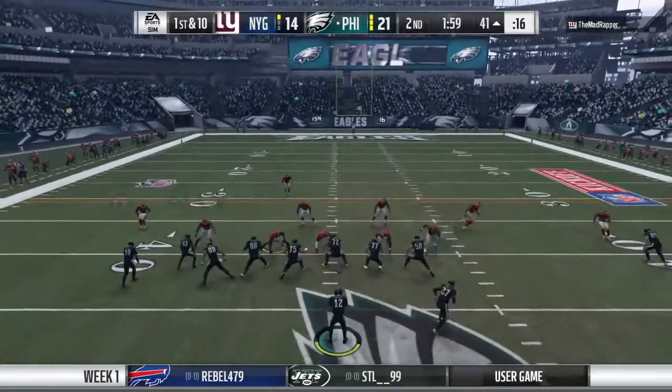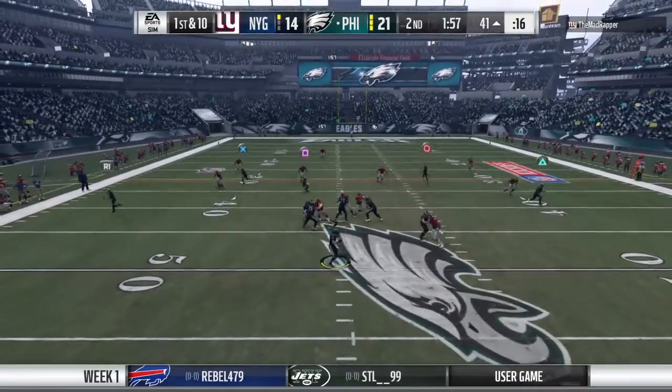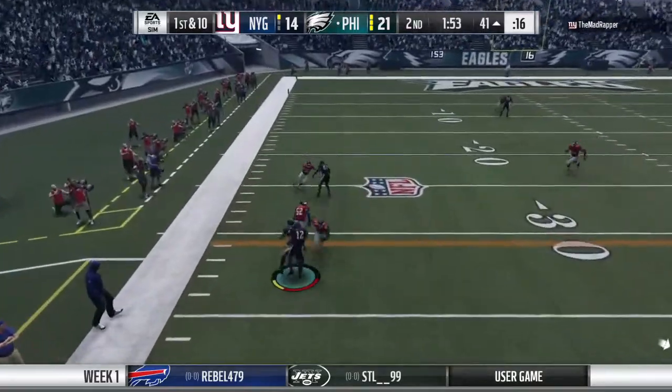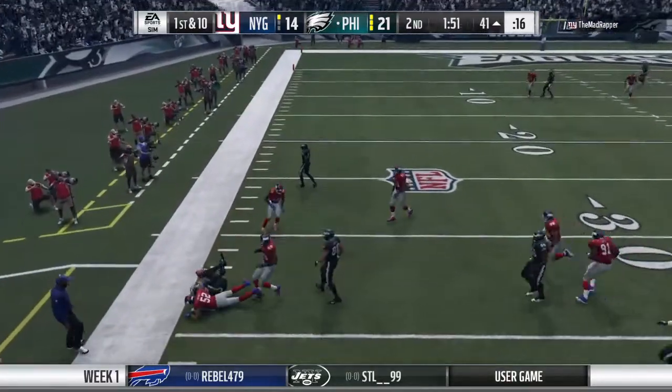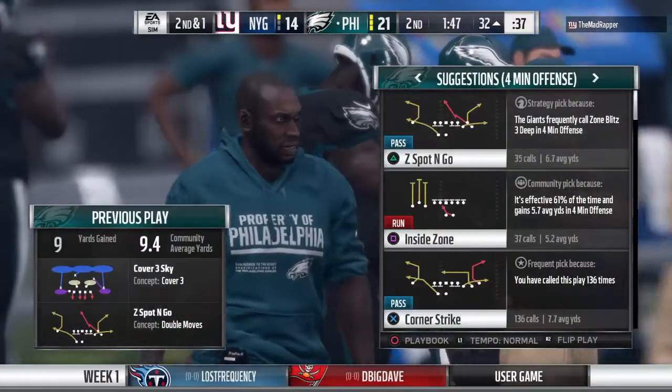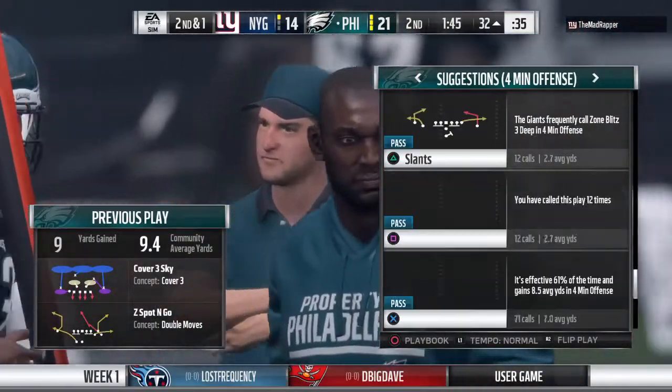And on the outside, they're playing press coverage. They'll look to throw. Being chased out left. And he gets it down to the 32. He'll wind up getting 9 after tucking it and running, so it'll leave him with second and a yard.